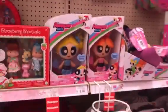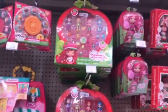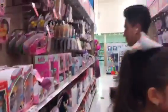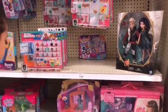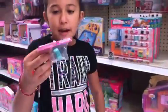And then we have the Strawberry Shortcake aisle. Oh, Mexicutes! So pretty. I like this one. Oh, what's this? I found this random thing. It's from Shopkins. I just found it right there. Okay, let's go to the next.